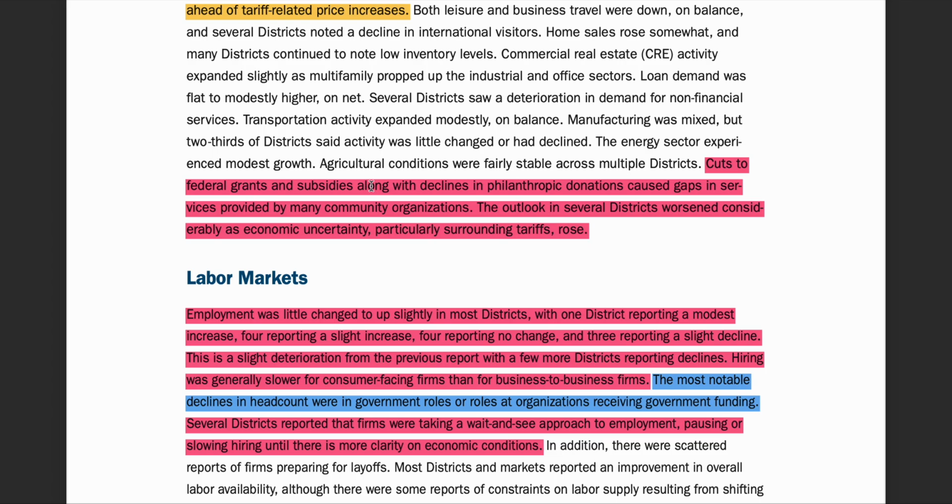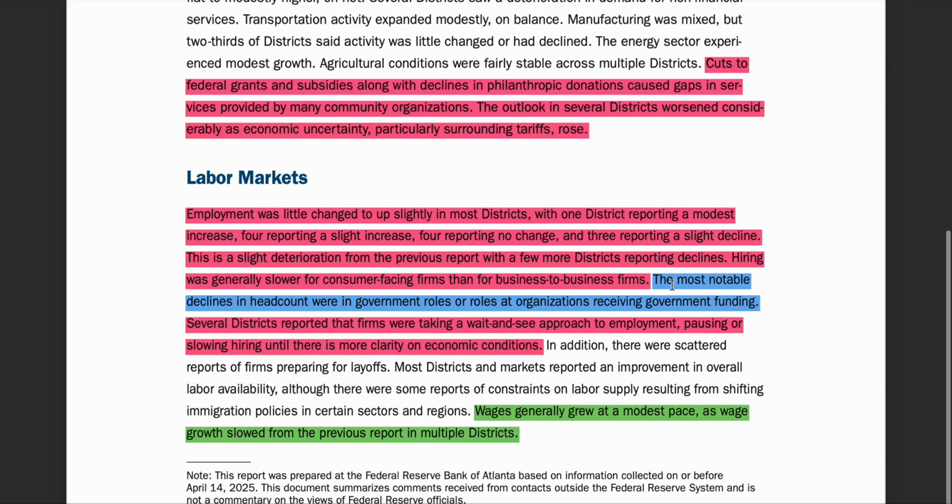Cuts to federal grants and subsidies, along with declines in philanthropic donations, caused gaps in services provided by community organizations. And the outlook in several districts worsens considerably as economic uncertainty rose. The first part is quite noteworthy, and it comes right here in blue. The most notable declines in headcount were in government roles or roles at organizations receiving government funding. And again, this falls under the umbrella of the fiscal tightening, all right?